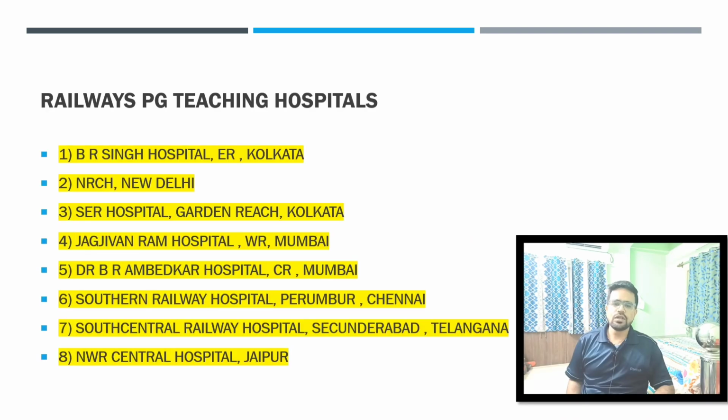So if we move on, these are the basics. These are the 8 top railway post-graduation teaching hospitals, which all of you know. They are providing different specialty DNB courses at their hospitals. Such as the BR Singh Hospital of the Eastern Railway in Kolkata, Northern Railway Central Hospital at New Delhi, South Eastern Railway Hospital Garden Reach Kolkata, Jagjivan Ram Hospital Western Railway Mumbai, Dr. B.R. Ambedkar Hospital Central Railway Byculla Mumbai, Southern Railway Hospital Perambur Chennai, South Central Railway Hospital Secunderabad Telangana, and North Western Railway Central Hospital Jaipur. Many more central hospitals are there.